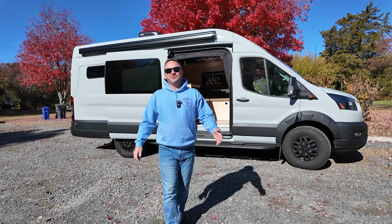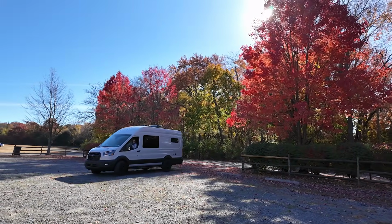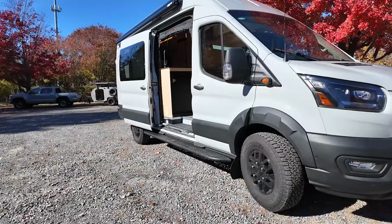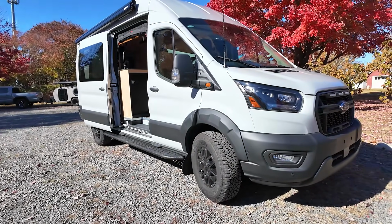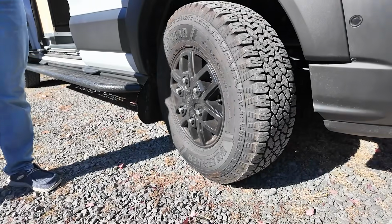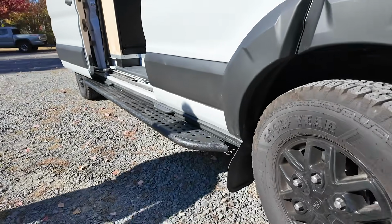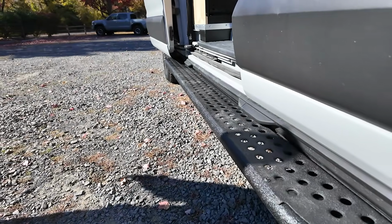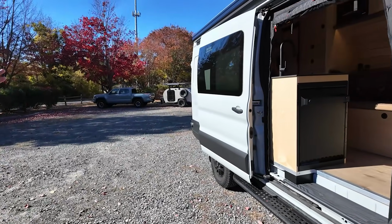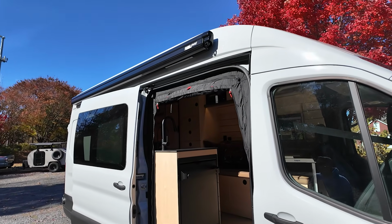Hey Patrick, thanks for the introduction. Like you were saying, this is one of our new builds for our latest customer. It is a Ford Transit Trail 2023. Pretty cool on the outside. This is the way they come from the factory with the big tires, nice wheels, a little bit more rugged kind of molding work. There's our factory running boards. It's a factory window. We added the Fiamma awning, obviously the screens that are from Wonderful.